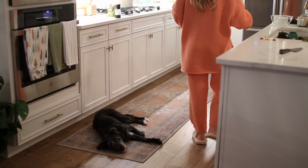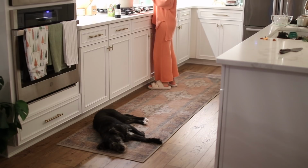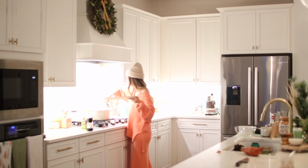In wintertime, it's pretty customary for us to have a soup every single week, at least one a week. It is just the ultimate cozy meal. And like I said, it is beyond fabulous for leftovers and just very warming and cozy.